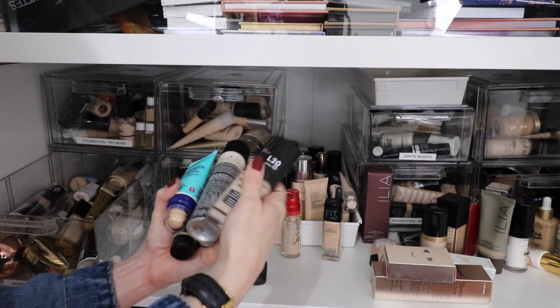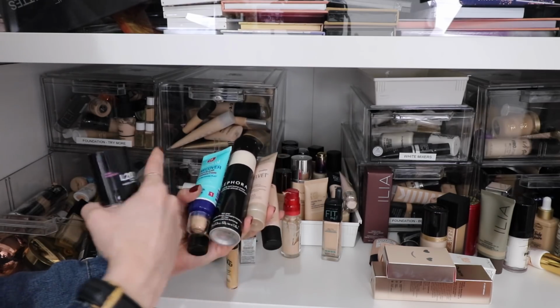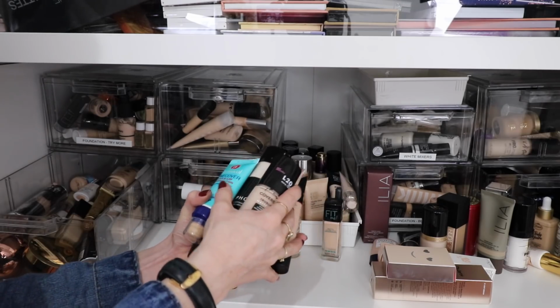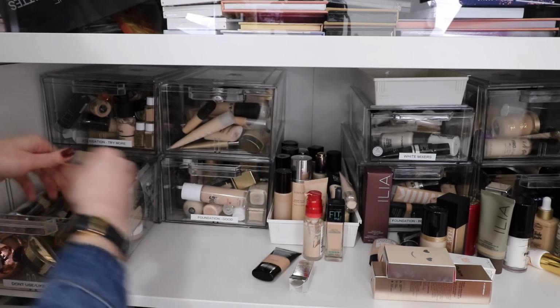Dermacol Acne Cover, CoverGirl True Matte, Maybelline Dream Velvet, the Sephora Airbrush foundation I didn't like. I actually kept a darker shade of this one, but this one I believe was too light. So those are all going in the bin. Ooh, this one was so bad, APDG. Look how separate that one is, whoa. I'm gonna keep that just in case I need it for a video.